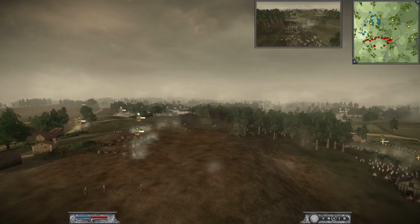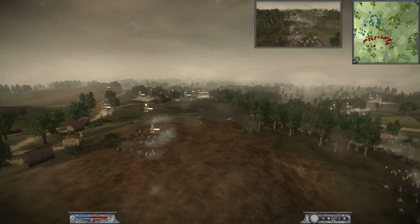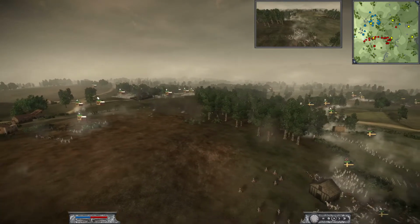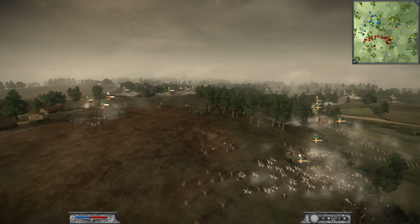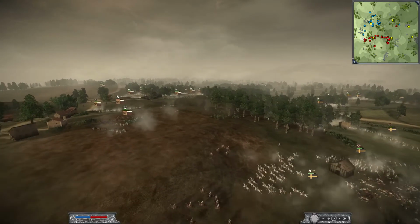I'd agree with that. Our men are running, sir. There is not much behind them. You just have this artillery up here, which is probably about to get run over by cavalry now. And the rest of the infantry is way back there.